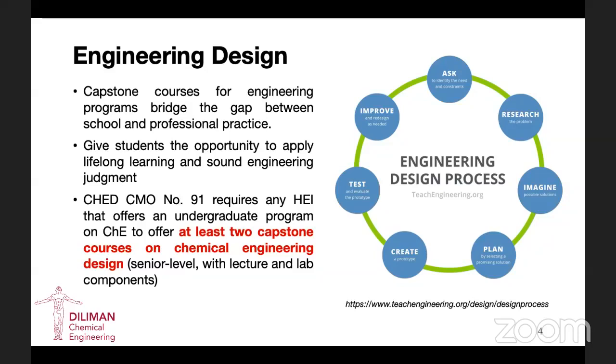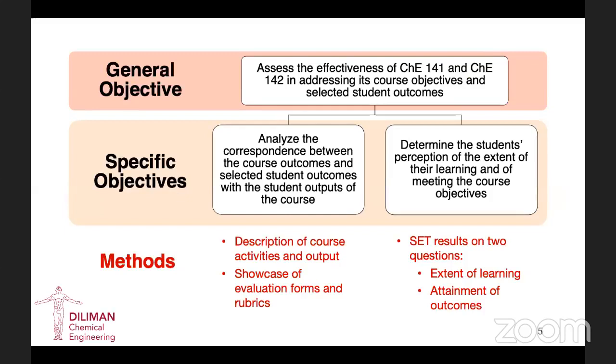Our paper aimed to assess the effectiveness of the plant design courses in achieving their course outcomes and the selected student outcomes of the degree program. Specifically, we aim to analyze the correspondence between the course outcomes and the 2 selected student outcomes. And we also aim to determine the students' perception of the extent of their learning and that of meeting the course objectives.